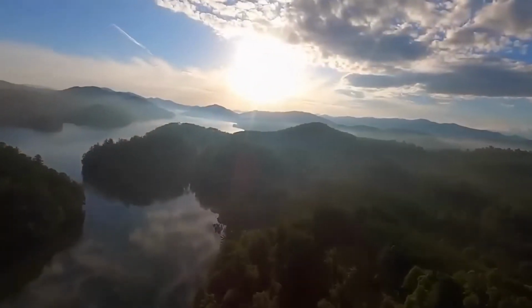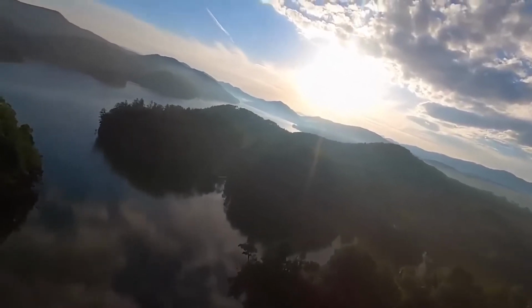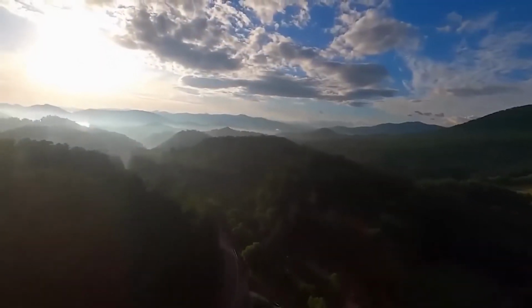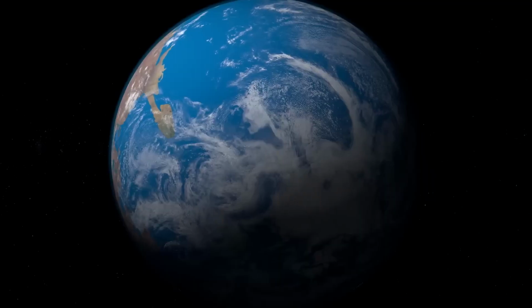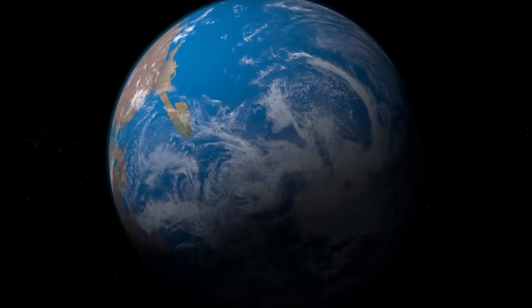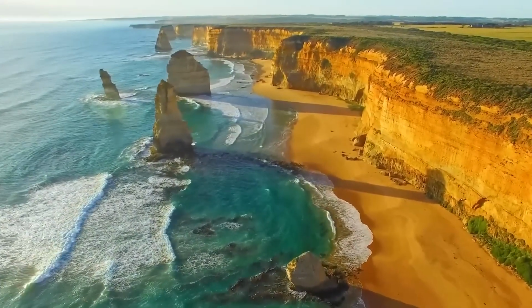Most of this supercontinent was concentrated in the southern hemisphere. The only ocean that surrounded it was called Panthalassa. Life during Pangea was different from today. The climate was warmer, and the fauna and flora were completely different.